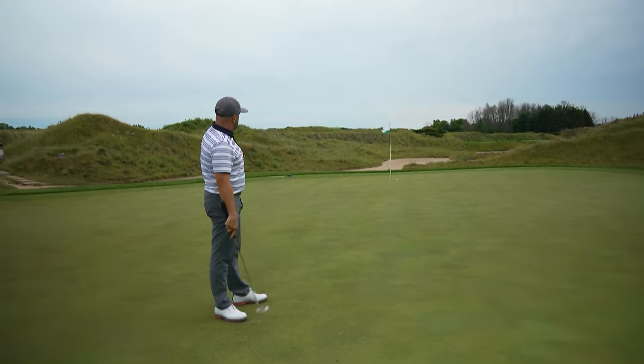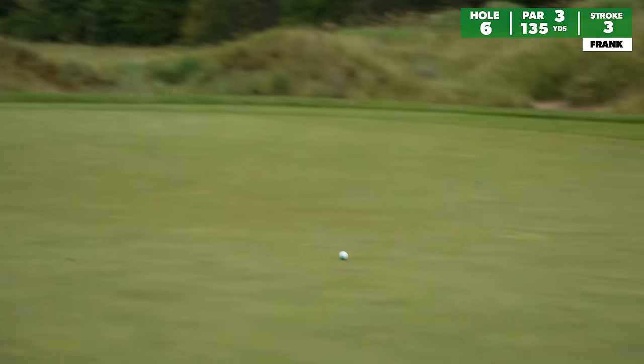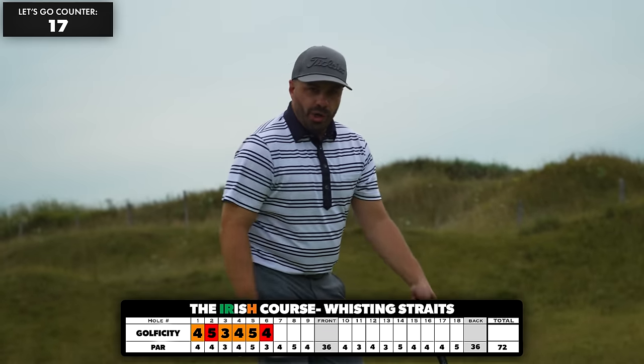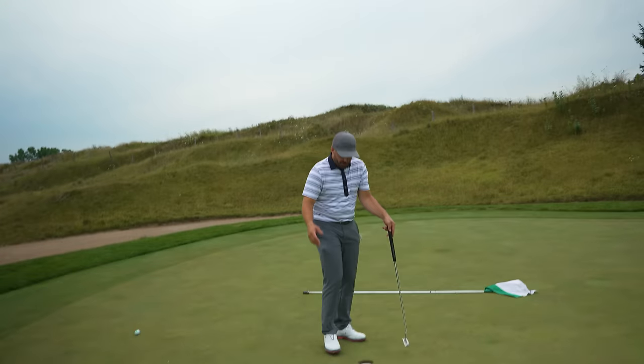Such a good roll. Yeah. All right, so we'll be able to make bogey. No, smoked it. It's coming back. No, I smoked it. It's the let's go show. All right, let's go bogey. Not as exciting as a let's go. Doesn't matter. We're staying on track for that 80.